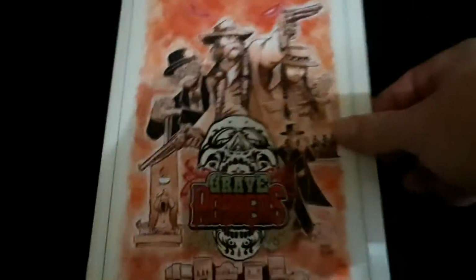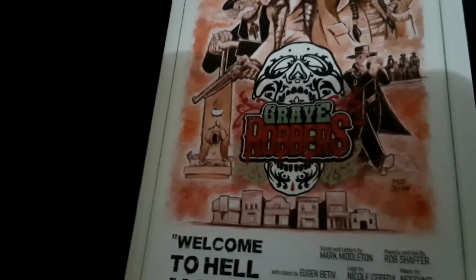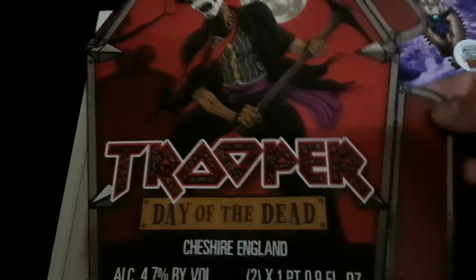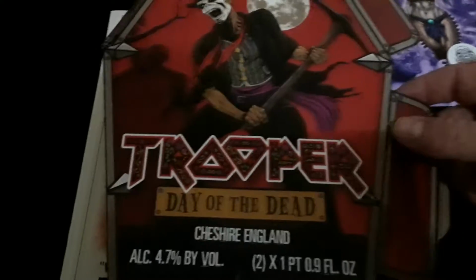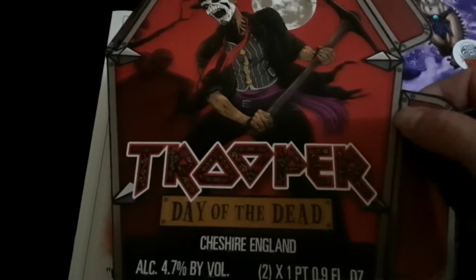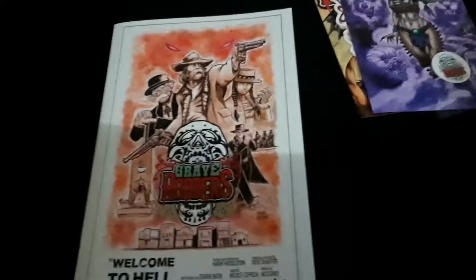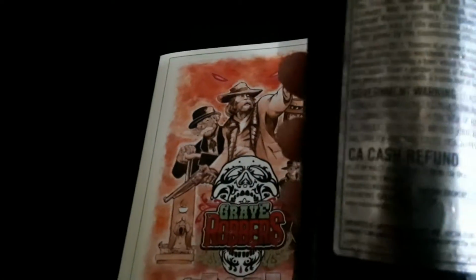And I was at the beer store today, and I came upon this here Robinson Grave Robber Trooper, Day of the Dead, and it really reminded me of grave robbers. And it's metal as fuck. So if you guys don't know about the Trooper, it's Iron Maiden. Came with these 2 beers, and yeah, figured I'd go ahead and take a crack at it. You guys look at that cover again. This is the bottle right here, nice and chilled. It's 4.5%. So yeah, onward.